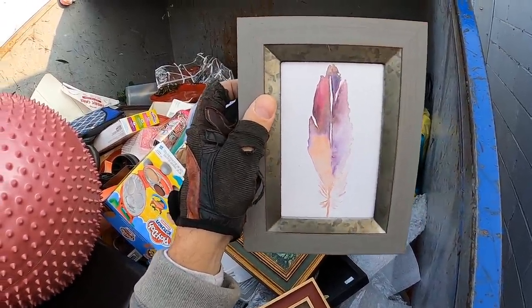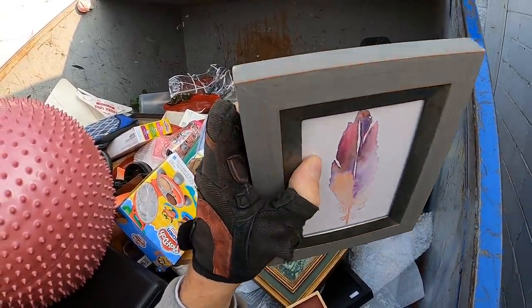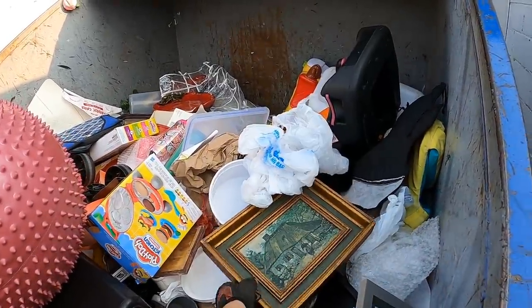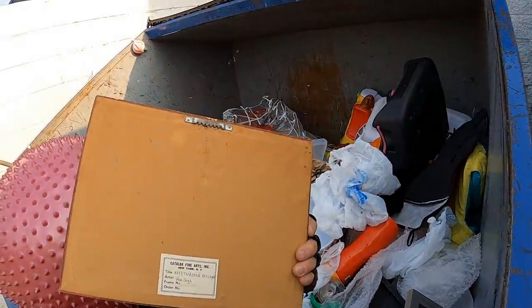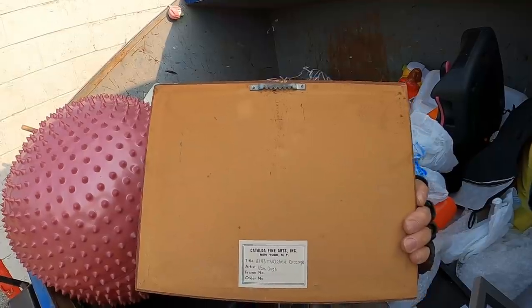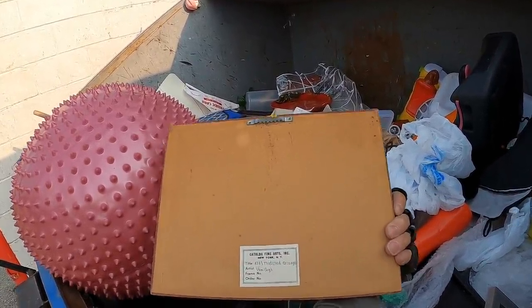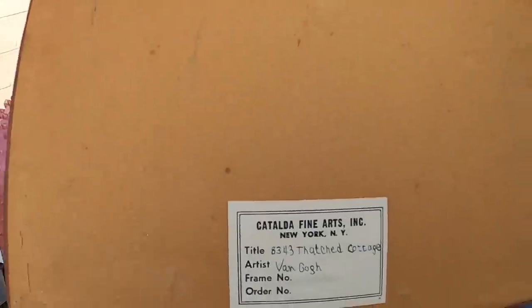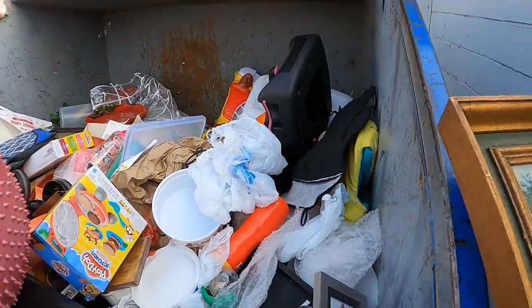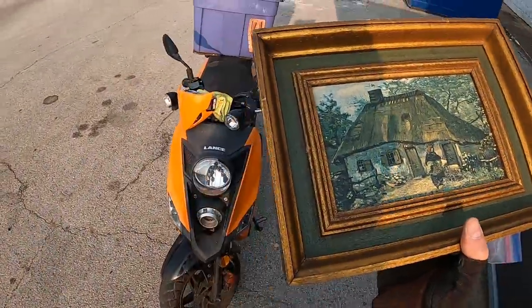It's a watercolor feather. I wonder, I'll take that home and look at it. Oh, you know what, I better. Catalina Fine Arts, New York. Title, something or other, Thatched Cottage. Van Gogh, that's a Van Gogh reproduction. So that probably has some value to it.